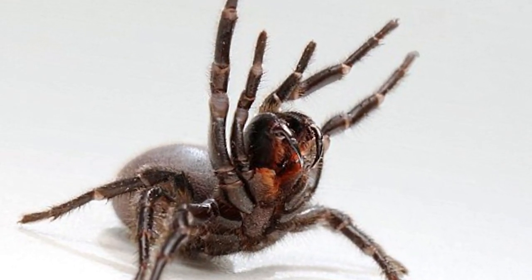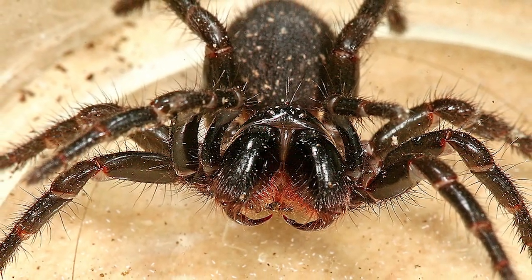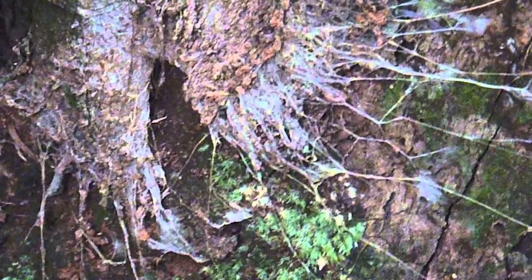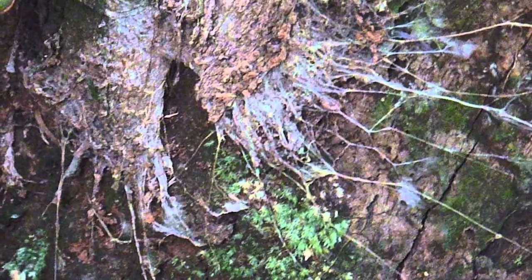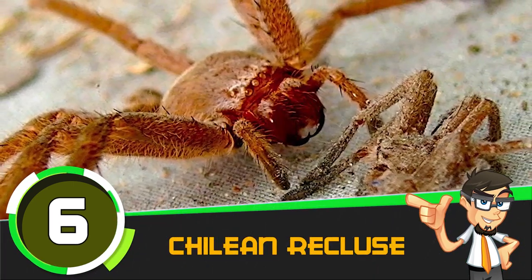The venom from all funnel web spider species can kill a human within minutes if no anti-venom is available. This makes the funnel web spider one of the most poisonous spiders in the world. Yikes! Number 6. The Chilean recluse spider.